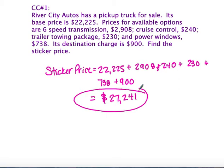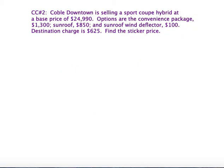$27,241. So again, this was the base price. These were all of our options and our destination charge. Gives us a total cost of $27,241. Pretty simple. So let's look at our second example.